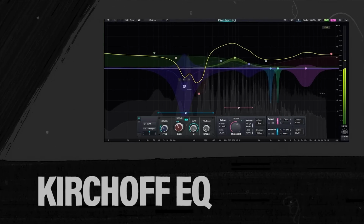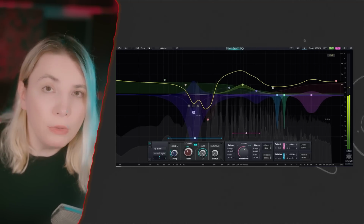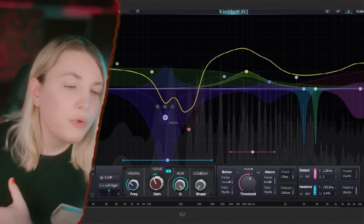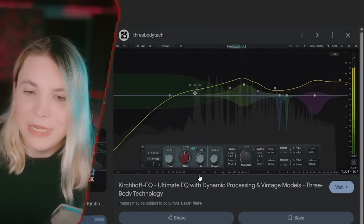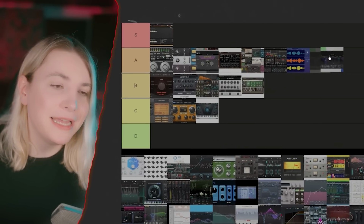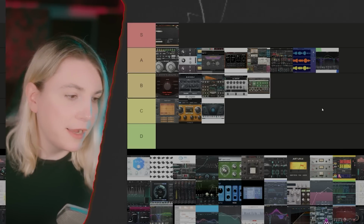The next one is Kirchhoff EQ. I'm a big FabFilter Pro EQ fan because it saves my time. Now, Kirchhoff EQ came to say that it can do everything FabFilter Pro EQ does and do it better, with extras. It can simulate different types of vintage EQs, or you can have more control over the dynamic behavior of the EQ. But immediately this made the plugin much slower than FabFilter Pro EQ. And I also think the overall look is a bit worse than FabFilter, with these weird looking knobs. Because of that, I'm gonna put it in really late A tier. For me, between these two, I'm getting FabFilter every single time.